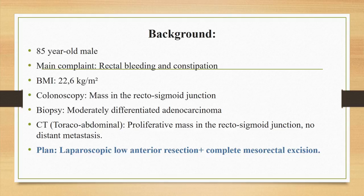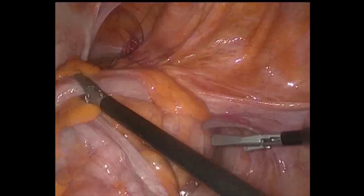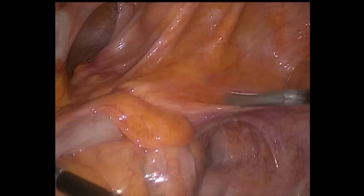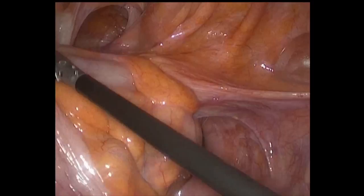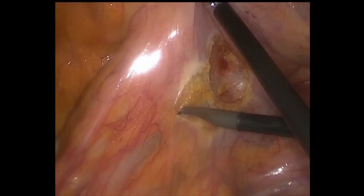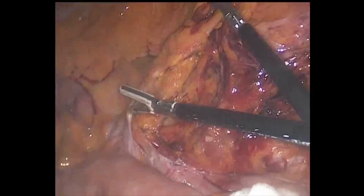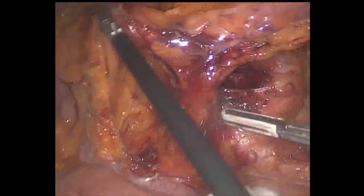Four trocars were placed as they are shown in the images. Here, we see the mass and its attachment to the dome of the bladder. Meso is dissected with hook cautery. Aortomesenteric window is opened and both inferior mesenteric artery and vein are isolated.